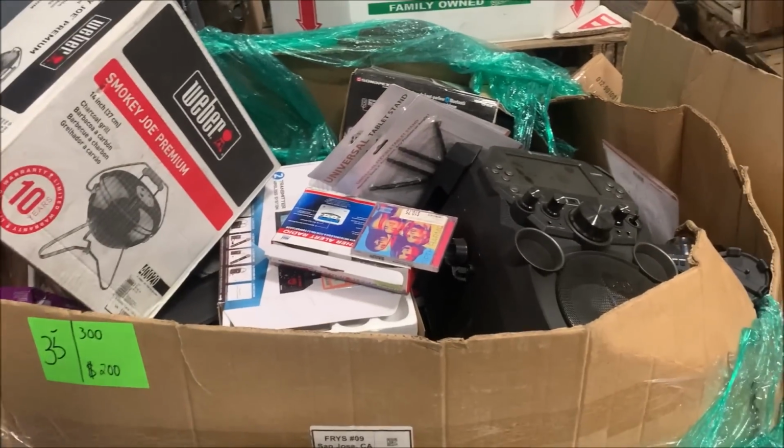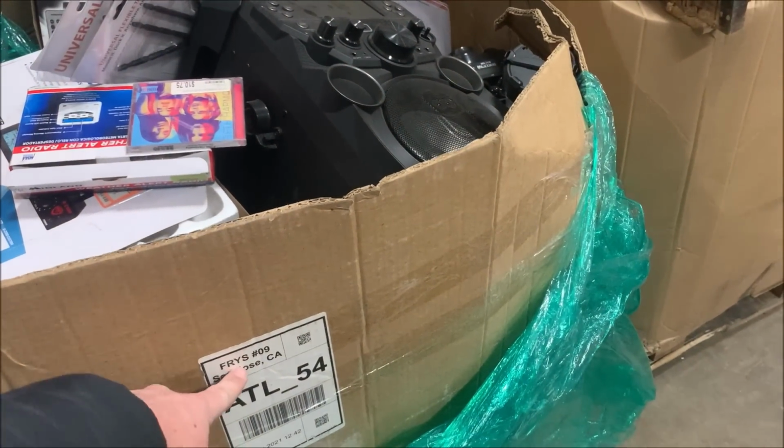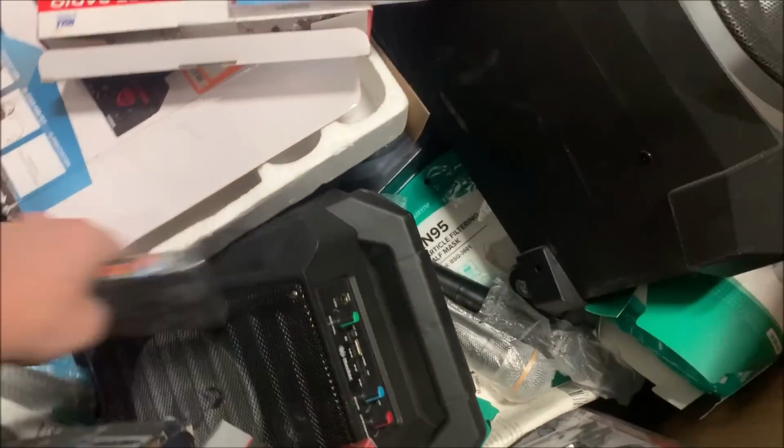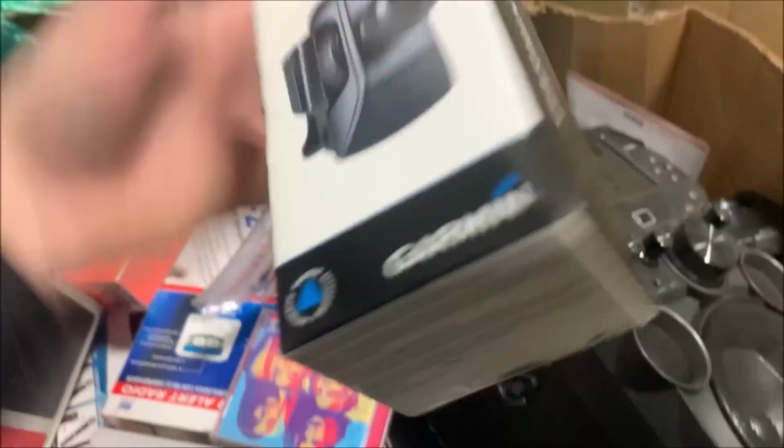I have no idea where these came from. This says Fry's, which I think is an electronics store, but I know they also reuse these. There are definitely not watermelons in there. So I honestly don't know where this is from or any details. But I feel like it was a good gamble at that. Especially since that one had that $250 receiver. Of course, we're assuming the receiver works.